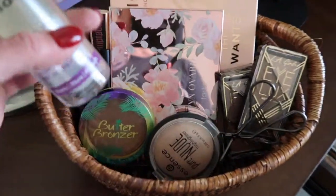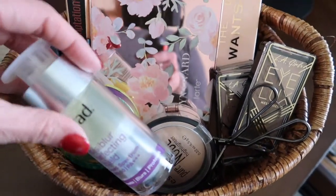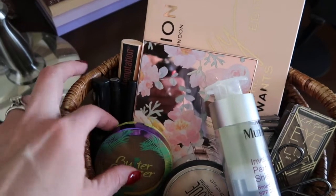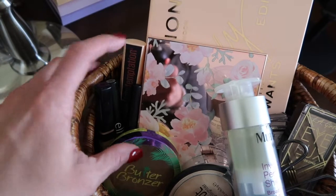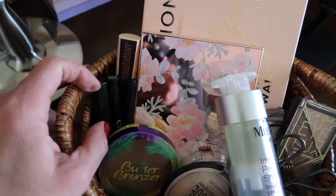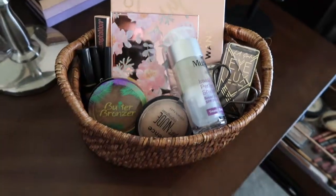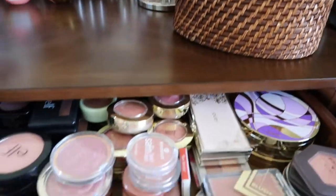I don't need powder because the foundation is a powder one. Then I have bronzer, highlighter, and there's a blush in here, but I'm going to select a blush to use this week. And then mascara, eyeliner. Okay, so I think I just need the blush and some lip products.